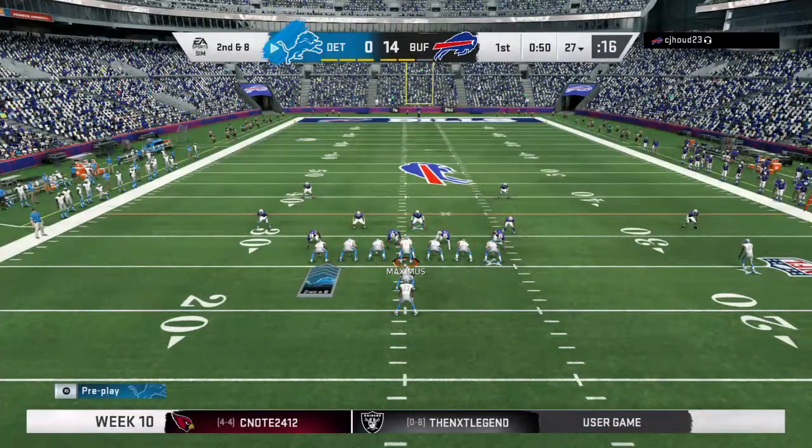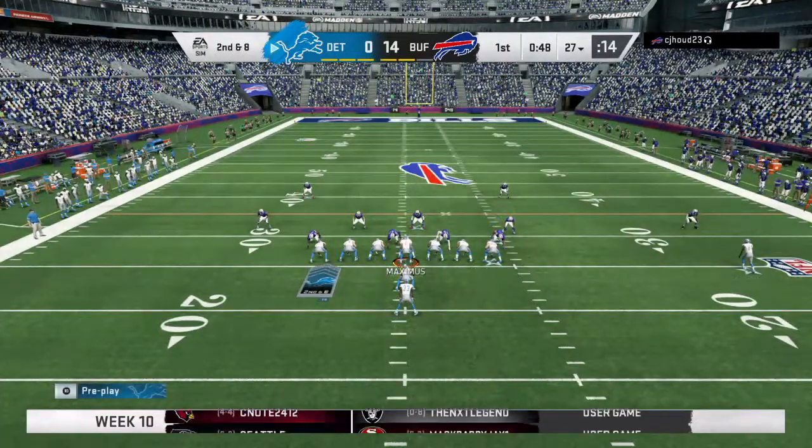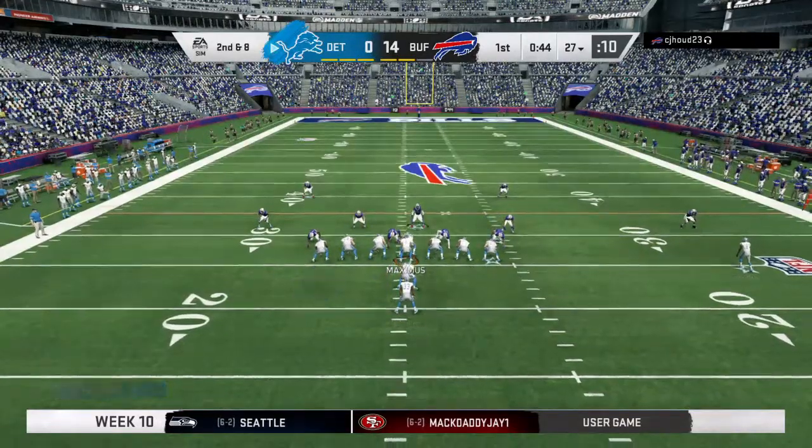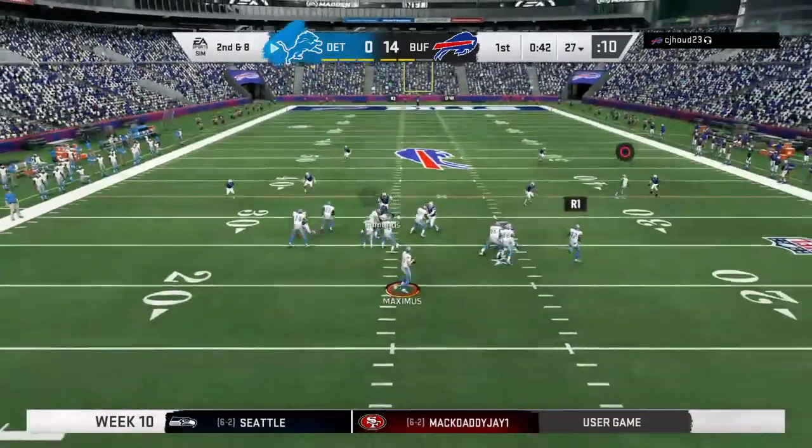Watch the whip. 58, right over there, right over there. Yeah, yeah. Mike, 58, right there. Here we go, D. Here I come. Here's 2nd and 8.